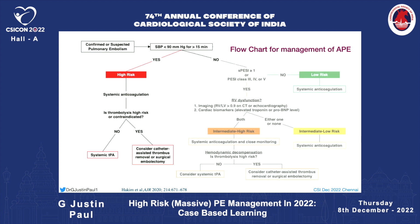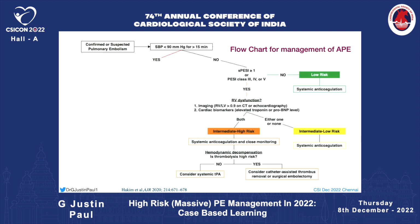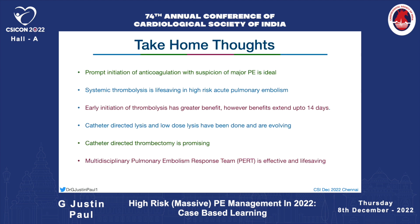I think I need another 45 seconds and I'll finish on time. So, this is the flow chart that I showed. Anyway, coming to the conclusions: prompt initiation of anticoagulation therapy whenever major pulmonary embolism is suspected is ideal. Systemic dose lysis is life-saving in high-risk pulmonary embolism. However, with intermediate risk, it has to be a case-based decision. Early initiation is very beneficial, but you can get sustained benefit up to 6 to 14 days.